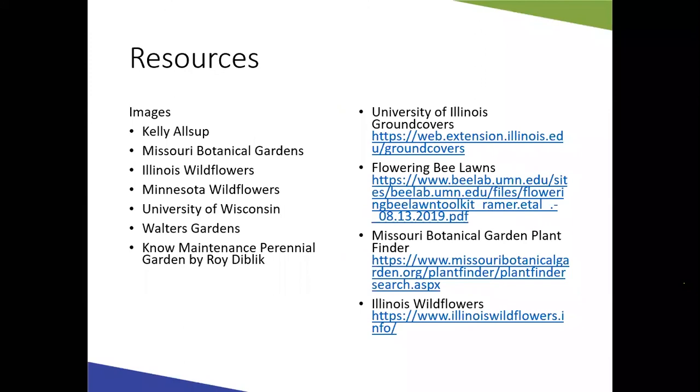These are all the resources that I used in putting together the presentation. We have the ground covers, University of Illinois, that flowering bee lawns, that was University of Minnesota. I got a lot of my images from Missouri Botanical Garden. I love Missouri Botanical Garden. They give me really great information on how to grow plants.